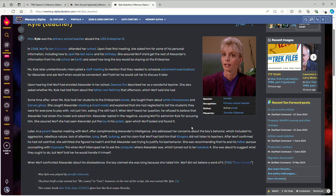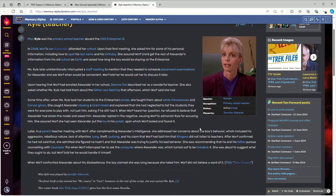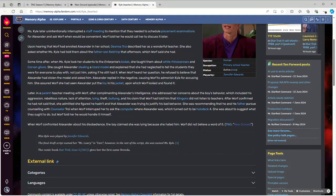And Worf realizes that Miss Kyle is actually being genuine, sincere, and honest about everything. And Worf, yeah, comes to decide that, you know what, it's time for Daddy to show his son tough love. Well. Anyway, honestly, that's really not all that interesting.